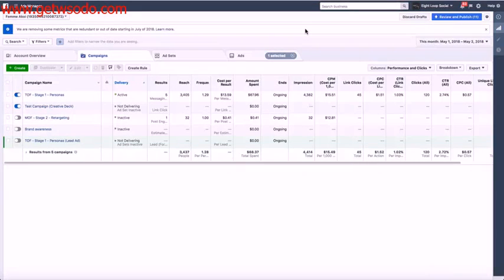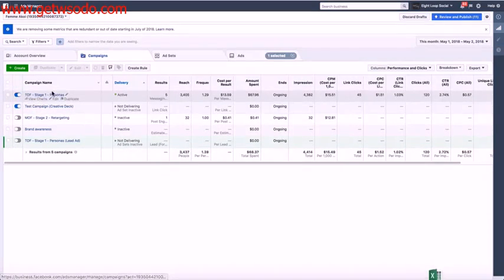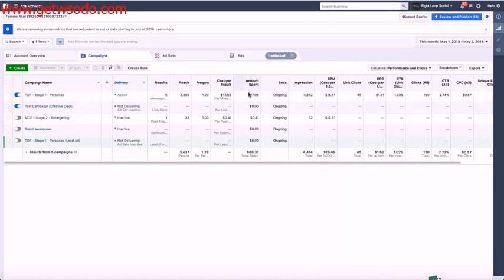All right, guys. So let's talk about the optimization phase for the first round of rapid fire testing. So you'll see here, I'm in the client account right now. I've got my top of funnel stage one testing out personas. It's spent a total of $67 here.